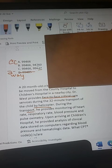Probably this 60 is just a coding irregularity, since it's nowhere underneath this one. I would get rid of that since it's not mentioned underneath the code. Our difference is just between using the add-on code with it or not, and how we would figure that out is to go by time. So we just figure up how much time we've got. 30 to 74 minutes is included in our 66. So we know our answer is A.